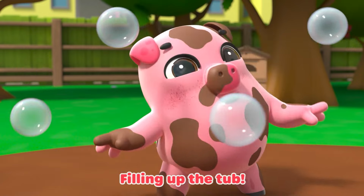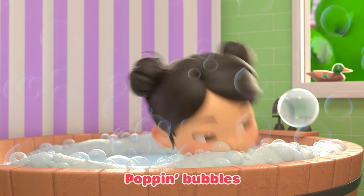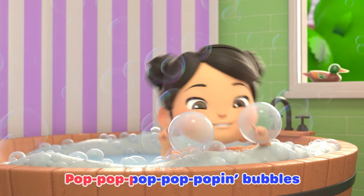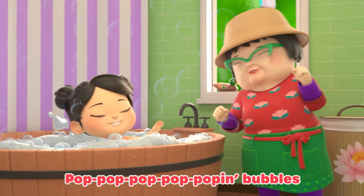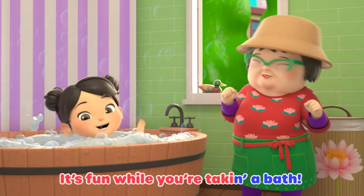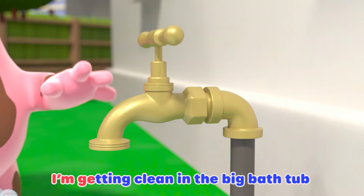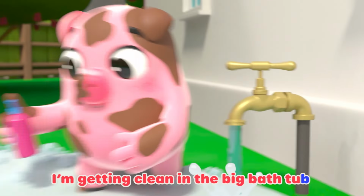Filling up the tub. Poppin' bubbles. Pop, pop, pop, poppin' bubbles. Pop, pop, pop, pop, poppin' bubbles. It's fun while you're taking a bath.